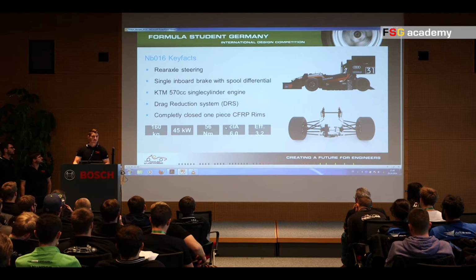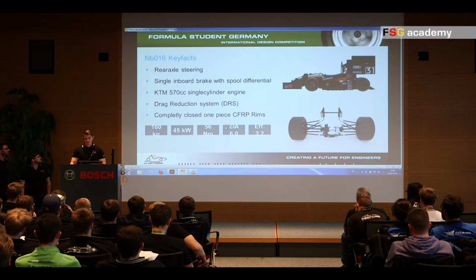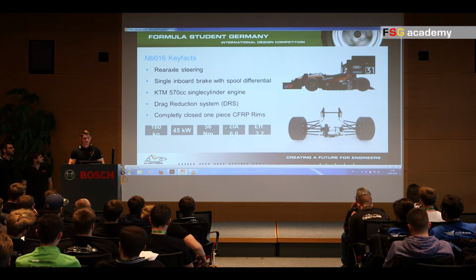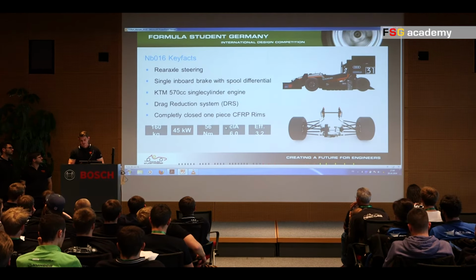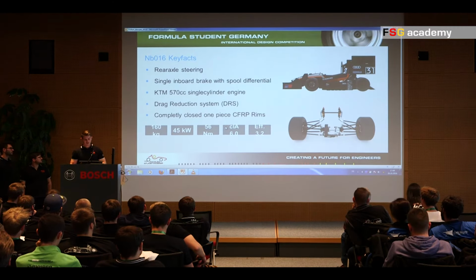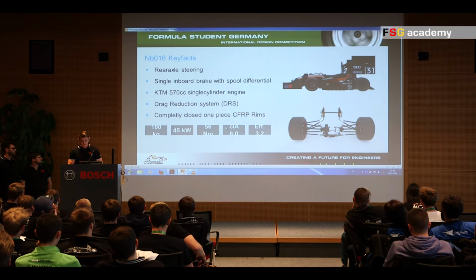A drag reduction system is also installed. Hereby we get to a total weight of, like Thomas said, 160 kilograms, 45 kilowatts of power, 56 Newton meters of torque, a CLA of 6.0 and an overall efficiency of 3.2. Now we get to the last two slides of our presentation.